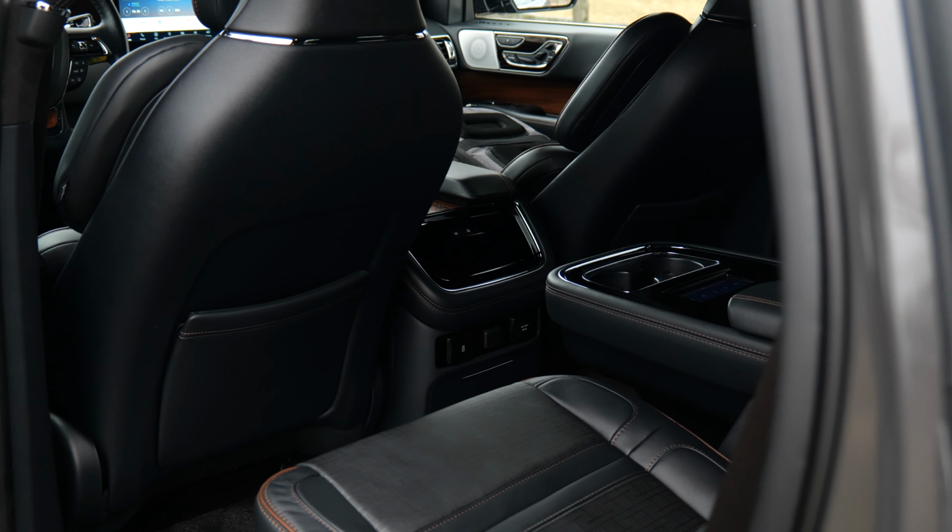Number four, no rear seat entertainment system. There's a lot about the rear seating that's on the good list, but something missing from my tester is the screens for the second row, something that we had on the Grand Wagoneer and the Escalade V earlier last year.